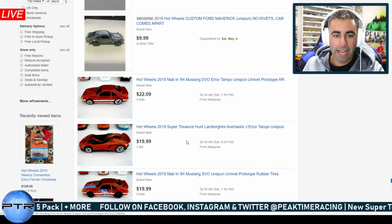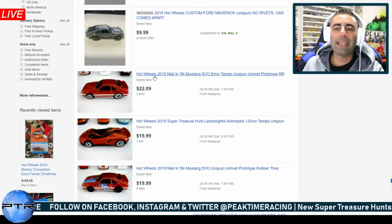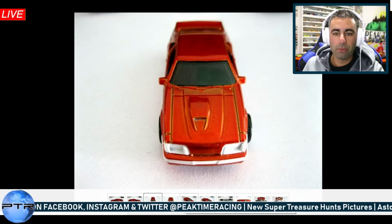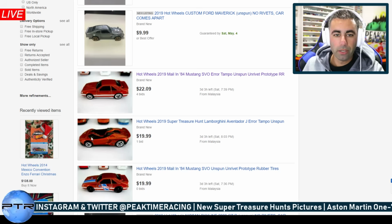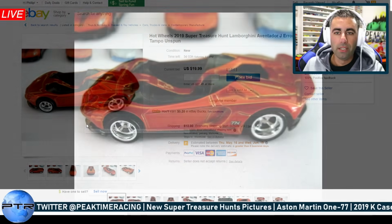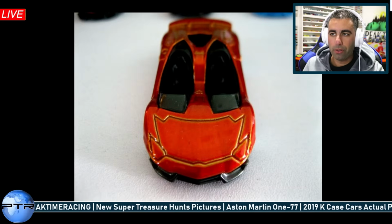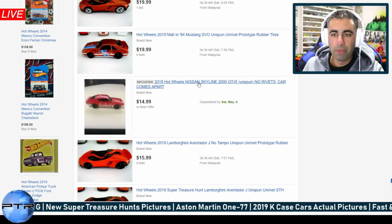And a custom Ford Maverick. Looks like a recolor of... oh, no, this is the '84 Mustang SVO. So this is a new casting. I haven't seen this one before. That one's actually pretty cool. Okay, there we go. We've got the Super Treasure Hunt of the Lamborghini Aventador J. I don't think those are the wheels that it's coming with, though. A lot of times with these unriveted ones, they're just different wheels that are coming on them.